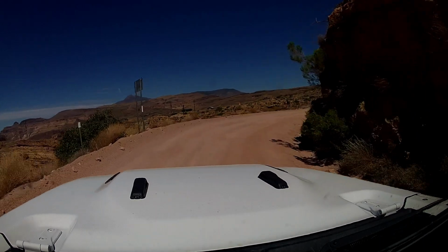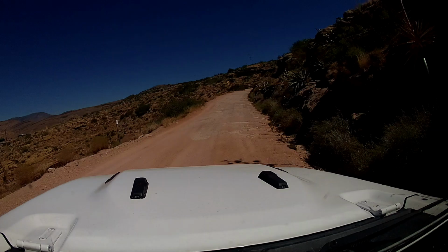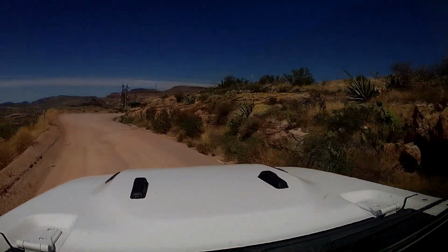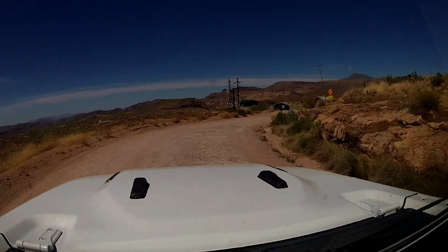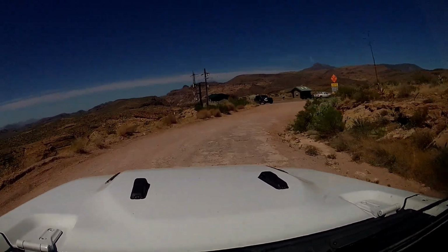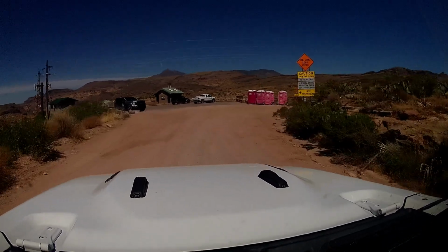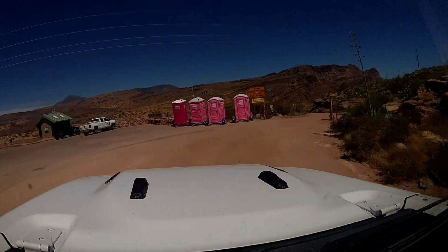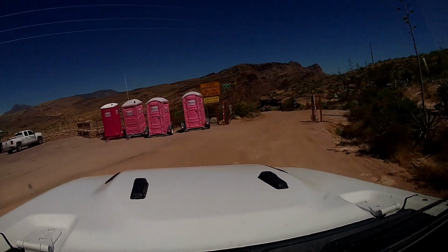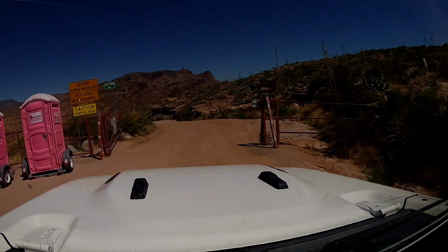Off in the distance, you can see the scenic lookout. Seems to be several cars and some pink Santa cans there. And that is looking like the staging area for the entrance to Fish Creek Canyon. Here we have the pink Santa cans of Reliable that advertise on our local TV system.